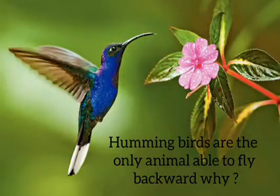Hi everyone, today we are going to see an interesting fact about hummingbirds: they are the only animal able to fly backward. Why is it?